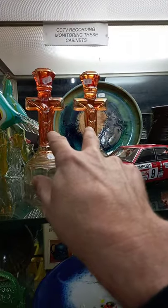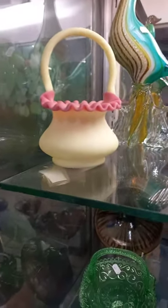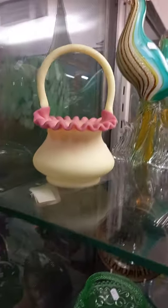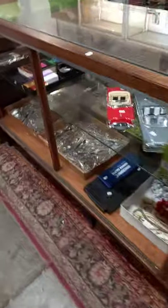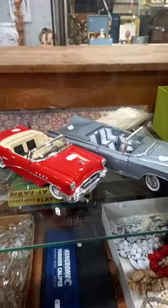Carnival glass, religious candlesticks, nice big bit of Italian. Burmese satin glass, that thing will light up under a UV light because of the uranium content. There's some other stuff I've forgotten to show you. Oh yeah, how's that for a big lot of Victorian glass lustre drops? Two boxes full. Perfumes and stuff, more diecast, but that'll do, guys.